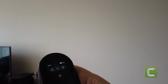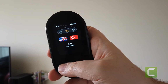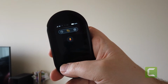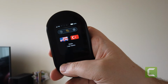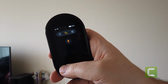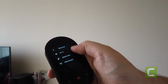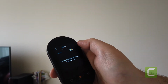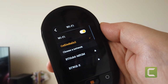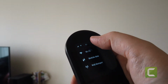1, 2, 3, 4, 5. Oh, that's because I've not turned the network back on. Okay, let's scan the network and attach back to the network. Yeah, so it's back on the network now.